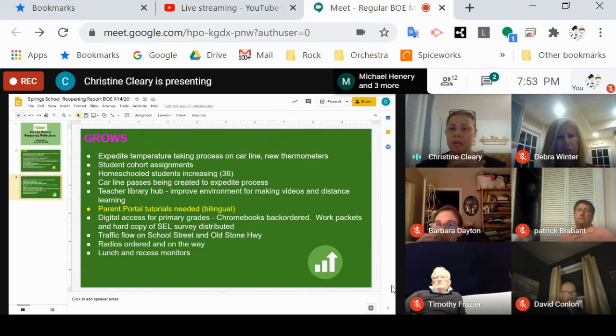Car line passes are being created for K through 8 families, particularly this really has to do more with the little guys, to expedite. They're going to be color coded, so if it's a third grader, we know that this is the family of student A, student B, and we can expedite the car line a little bit quicker, both arrival and pickup, but this is mainly for pickup, so we know who's picking up the child, and that we've sort of front loaded the work on that. So we're not scrambling trying to figure out if this indeed is the person who should be picking up that child.